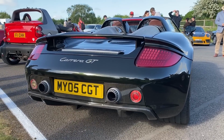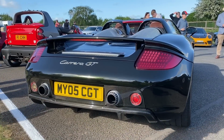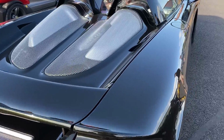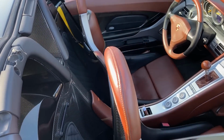Porsche Carrera GT, 5.7 litre mid-engine, built only for a few years, what, 2-3 years, something like that. What a statement that is, isn't it? I mean, certainly you can hear that glorious engine. Let's just take a quick look inside. As you would expect, super quality.